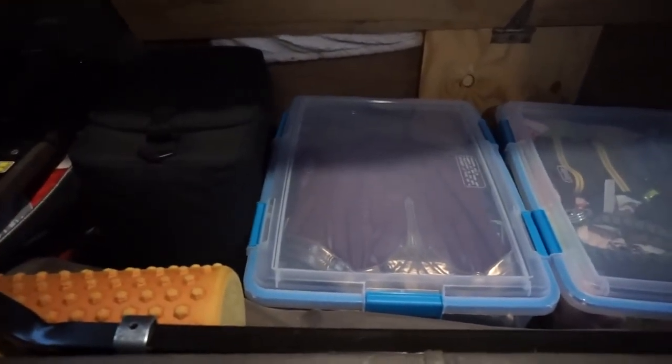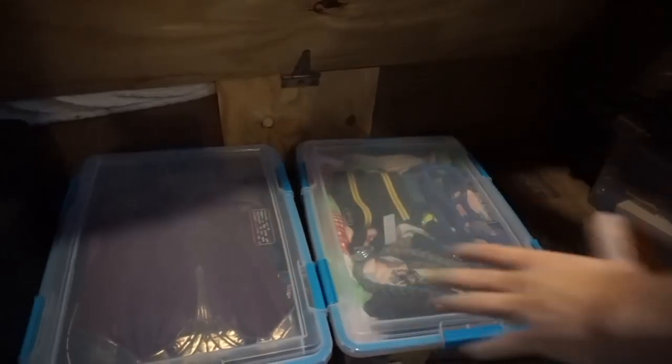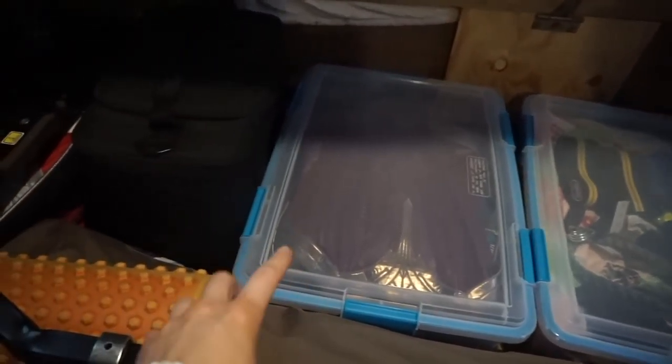So, we just put stuff in bins, but it works perfectly because now, if any mold gets in there, nothing will get ruined, like last time. But also no mold got in this area at all. It also keeps it safe from dust and hair, and that's my Wonder Woman costume, so it's perfect.